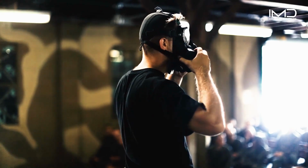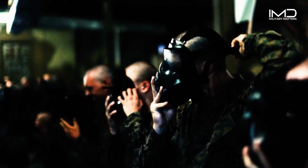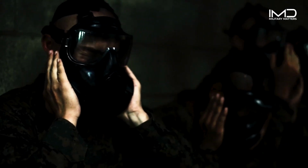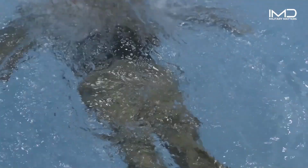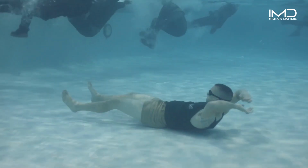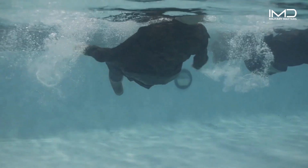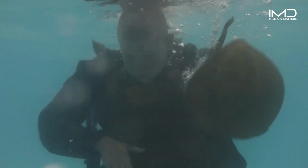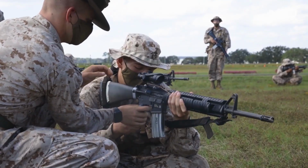Chemical, biological, radiological, and nuclear training, commonly known as the gas chamber, will build recruits' trust in their equipment by teaching them how to properly use a gas mask when exposed to airborne chemicals. Every Marine is amphibious by nature, which means they must know how to swim. Each recruit will go through a swim qualification that will test their ability to traverse water and show overall confidence in water activities.